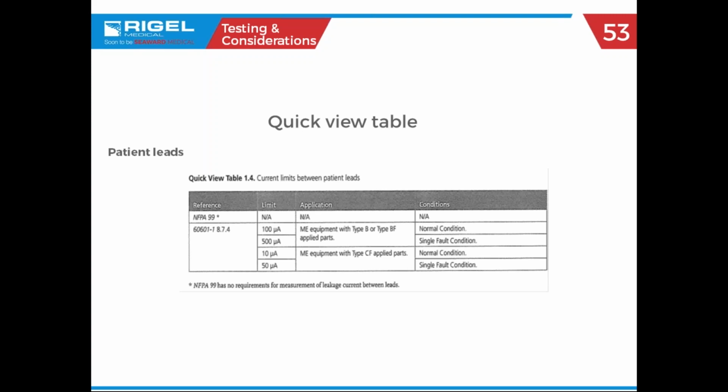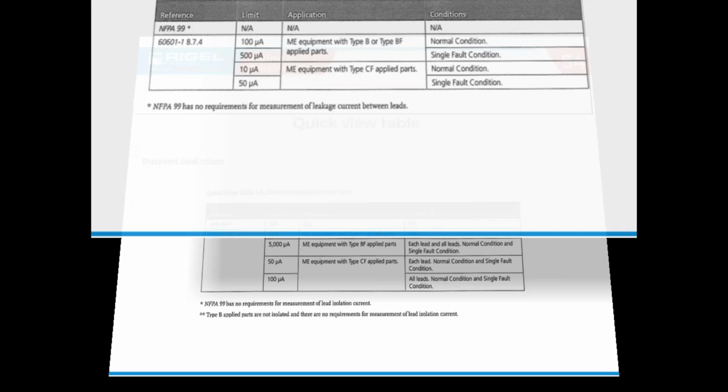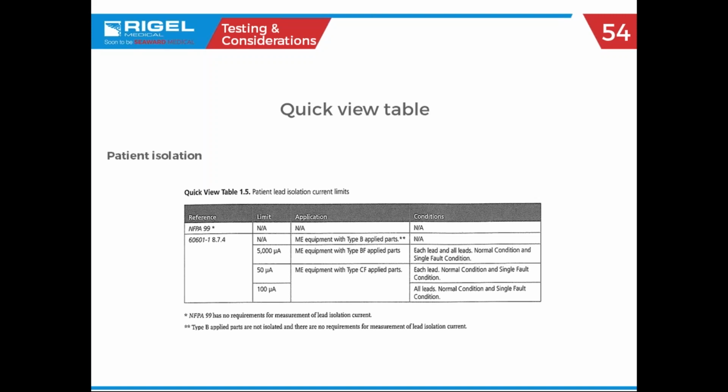And just more of the same. This kind of just jumps more into the 6601, where we talk about that with 99, we do not have to do testing lead to lead, which is a terrific time saver. Isolation testing required under 6601. In fact, some of your newer analyzers will do isolation testing at 4 voltages: 50, 100, 250, 500. NFPA 99 does say now that you don't have to do any patient isolation testing as part of that standard.